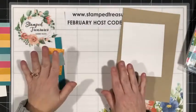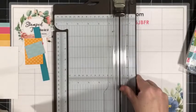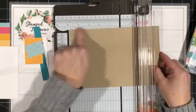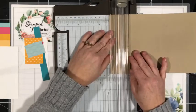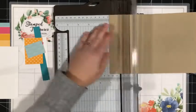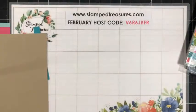Okay. So we're going to do some die cutting with that, but before we do that, we are going to score this piece. So I'm going to bring in my paper trimmer, and I am going to score it at 1 inch. So I've got the long edge, the 8.5 inch side, up at the top. I'm going to score it at 1 inch. Oops, that's 1.5. Let's score it at the right measurement. 1 inch, and then 4¼ inches. Okay, we can get this out of the way.